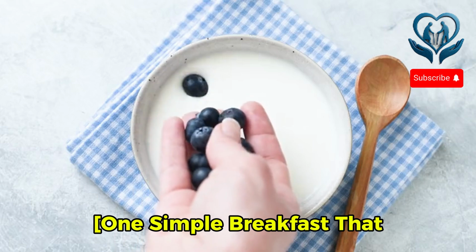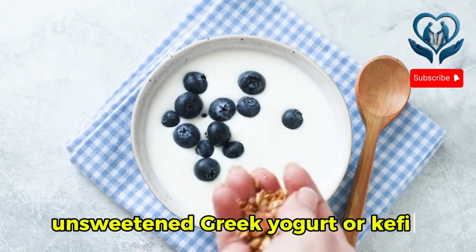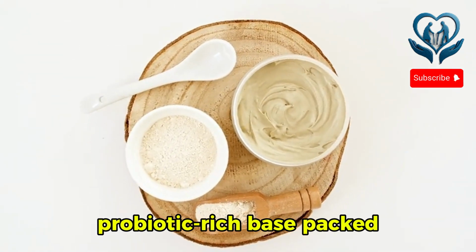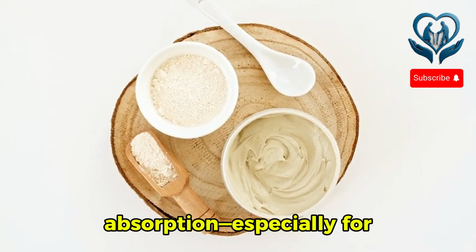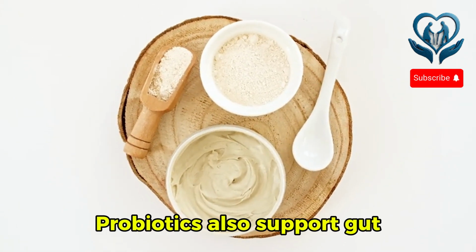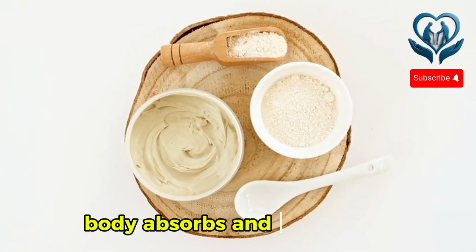One simple breakfast that rebuilds your vision. Start with a small bowl of plain, unsweetened Greek yogurt or kefir. This creates a creamy, probiotic-rich base packed with healthy fats that boost nutrient absorption, especially for fat-soluble compounds like lutein, ALA, and vitamin E. Probiotics also support gut health, which plays an essential role in how your body absorbs and distributes eye-protective nutrients.